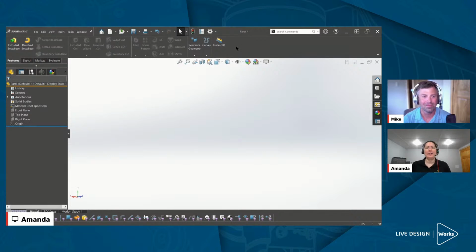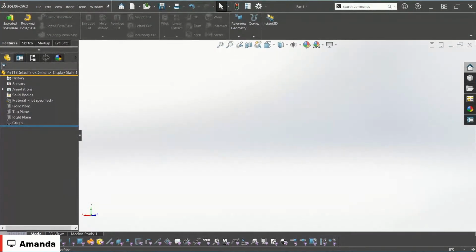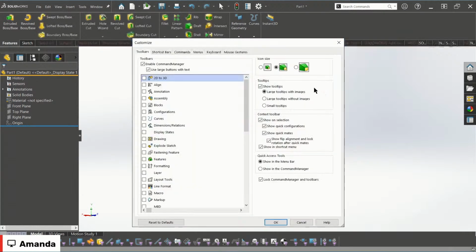But to change my icon size, I can right click on the command manager and go to customize, right? So this is different. This isn't in your options. Your colors are in your options. But for icon size, you would right click on the command manager and go to customize. And you can see right here, you've got this icon size, and you can do the small, the medium, and the large icons, right? So even if maybe one day, Mike, you forget your glasses, and you usually have small icons but today you forgot your glasses, you can go and turn on the large icons. You can do that right in here.